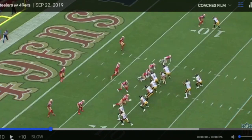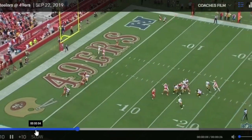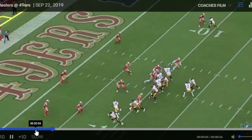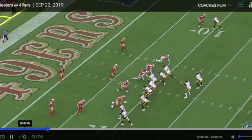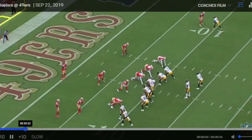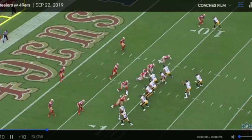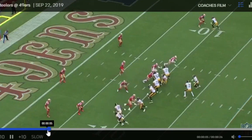Here's an example of him not really knowing how to react when he saw something he wasn't comfortable with. So you see on this play, the 49ers have what essentially looks like an underfront with 5 down linemen, and they drop off this guy who's lined up like the 3 technique. He's in a 2-point all along, but that really throws off Rudolph.